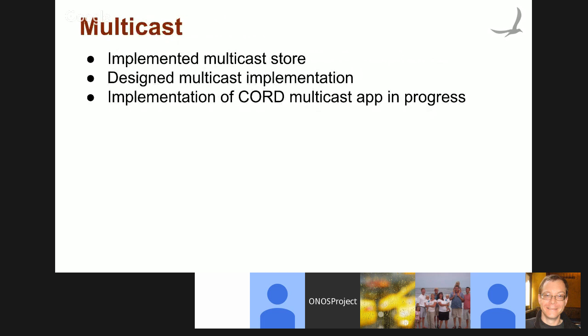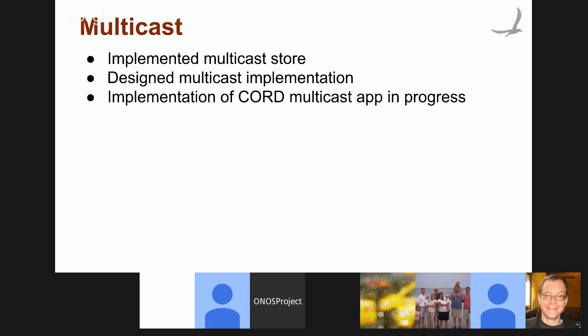As far as multicast, this is essentially the support for IPTV. We've implemented a multicast store and designed the multicast application, and the implementation of this application is currently in progress. This is work that's going to happen in coordination with DirecTV, because their multicast application is similar to what we're going to do in CORD, except they transport IGMP and PIM through the core of the network. We don't, but essentially it's the same thing.